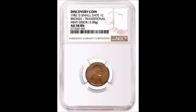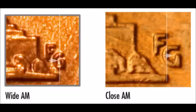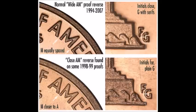Okay, another one that you are definitely going to want to know how to spot the difference with is the close AM varieties and the wide AM varieties. A 1992 close AM is worth a substantial amount of money. Same with the 1992D close AM. And 1998, 1999, and 2000 wide AMs are worth money. So it definitely pays to know the difference between the two.